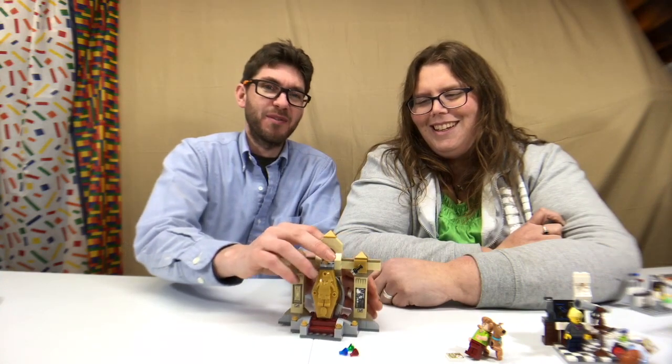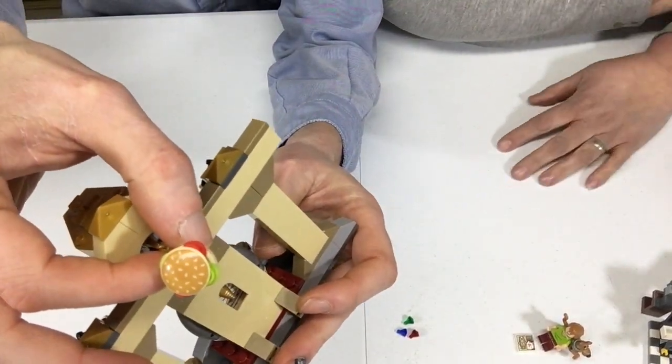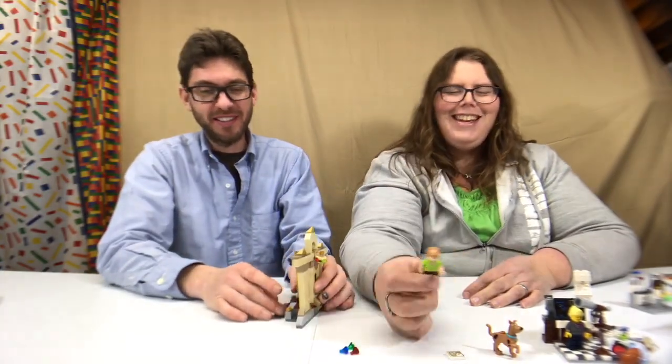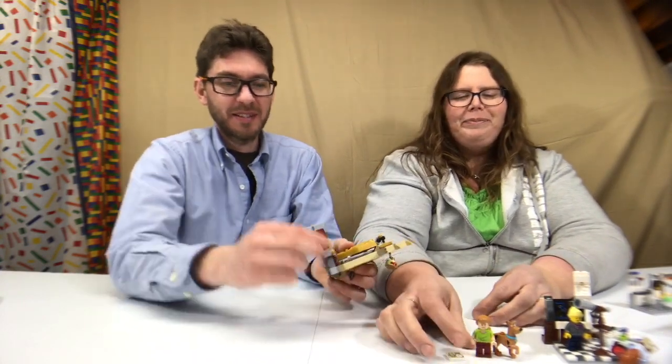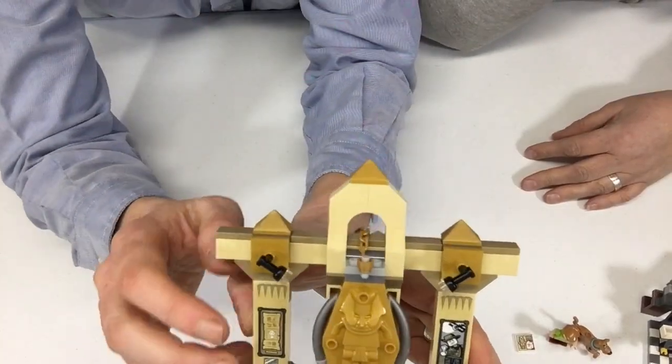But the funny thing is, in order to trigger the curse, you have to pull the hamburger. Which is why Shaggy would do it. Yeah, Shaggy and Scooby would definitely go after the burger. Although there's a rumor that they're vegetarians. But I gotta admit, I like both stickers on both sides.